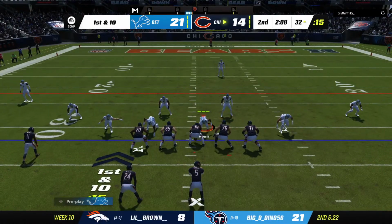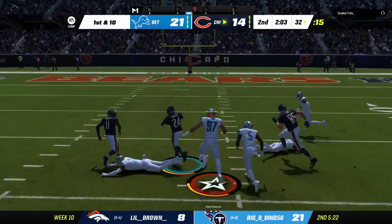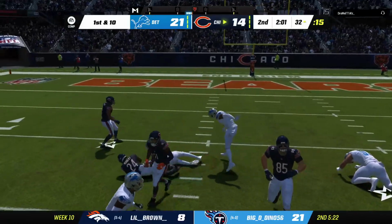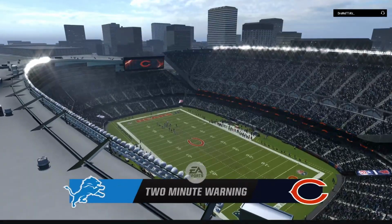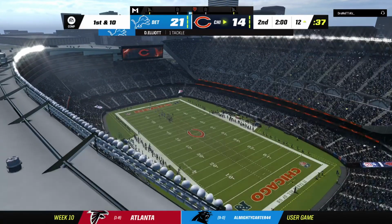Here's 1st and 10 just outside the 30. On 1st and 10, it's Herbert. And there's room to maneuver. And they will get him down, but not before he gets very good yardage there, as that will lead us right into the 2-minute warning.